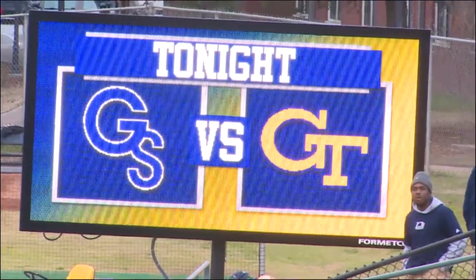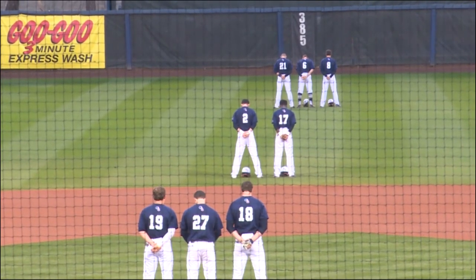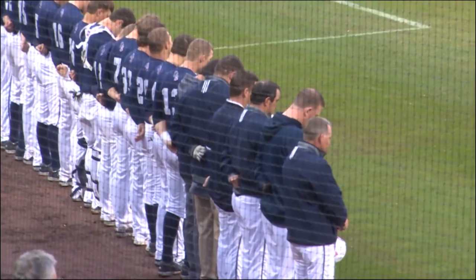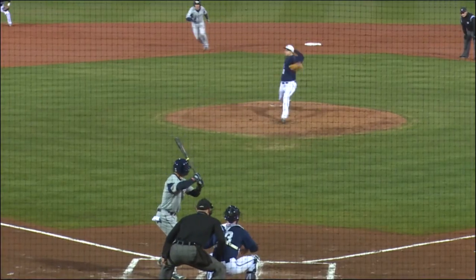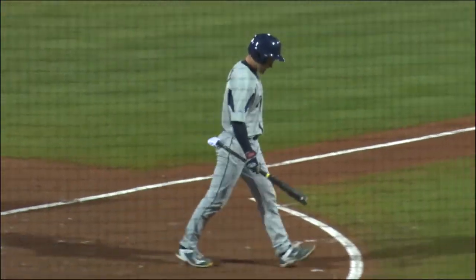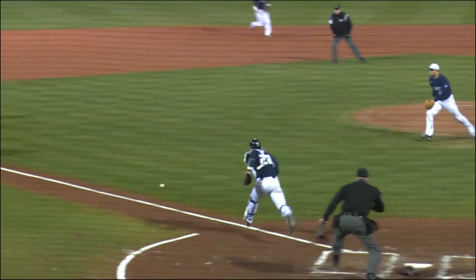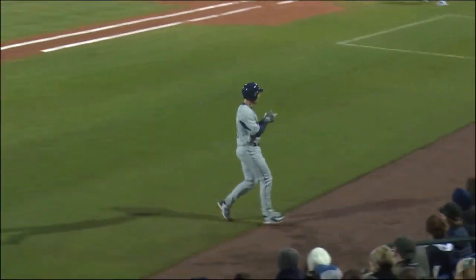Georgia Southern baseball hosting Georgia Tech Tuesday night. A moment of silence before the game in recognition of the passing of Eagle great Adrian Peterson's son AJ. As for the game, on the mound, Ryan Frederick here with the strikeout, trying to get out of damage in the second. The Yellow Jackets eventually push through a run thanks to the nice bunt by Wade Bailey. Brandon Gold scores, 1-0 Georgia Tech.